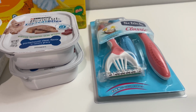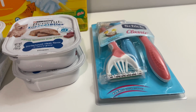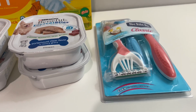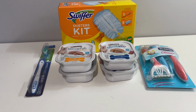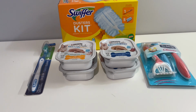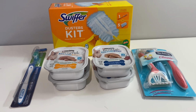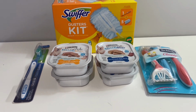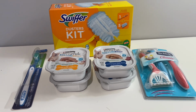Y'all, this is crazy. Everything is mainly going up. I seen cereal almost $10 in a store. You know, that is just ridiculous. It's just getting really out of hand out here. But, you know, sometimes you got to do what you got to do to make ends meet. Hey, I'm not judging. Do what you got to do, honey.